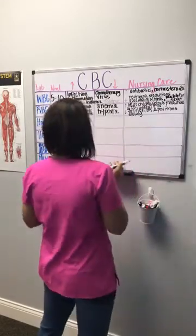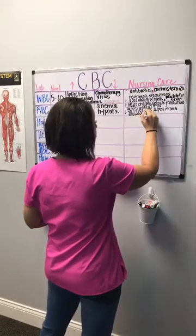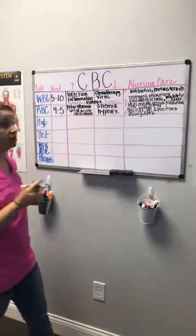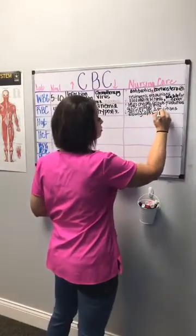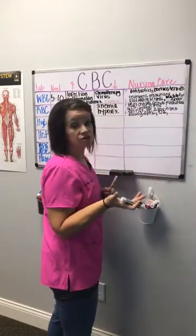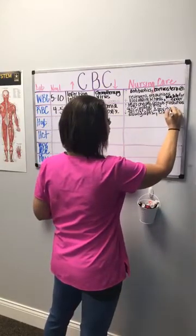Change position slowly, fall risk, BP, we need to have them on an SpO2 monitor, okay? Because if they're at risk for hypoxia, we need to know if they're hypoxic, and then if they are hypoxic, we're gonna administer O2. They also will tell you for the anemia plan of care, make sure that they have frequent rest periods, okay?